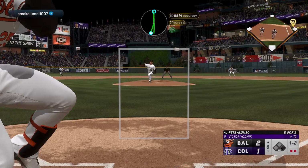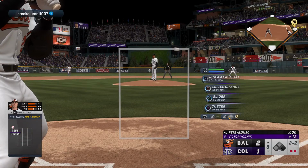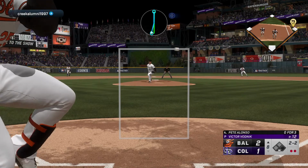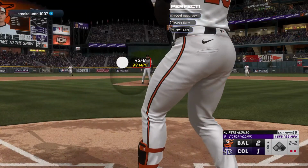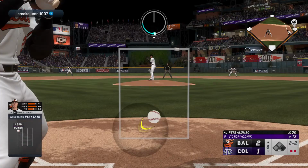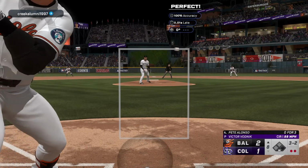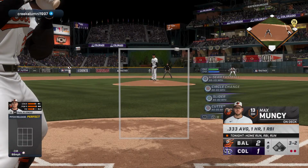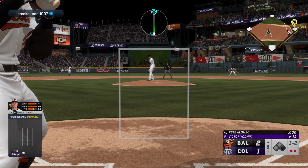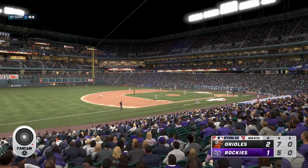The 1-2. Way inside. Straighten him up a little bit. Still 2-2 after the foul ball. Next pitch is downstairs. Great RBI spot here. Just got to stay focused on the pitch. The runner will be in motion, so something in the gap should definitely score it. And the polar bear strikes out.